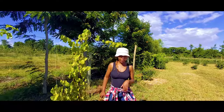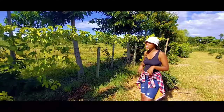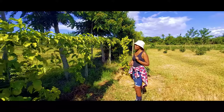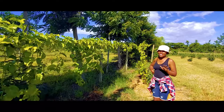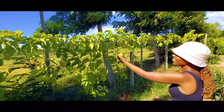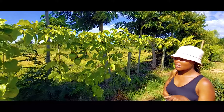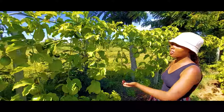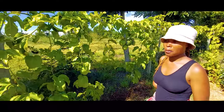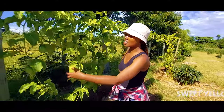Let's keep moving. If you have an answer, feel free to leave it down in the comment section, please. I'll really appreciate it. Guys, remember this one, as I was telling you, if you see the flowers, it says that the fruits are on the way. They are here with us. Look. I have not yet tasted these ones, so I'm really waiting to see how they'll taste, because I've never tried this type of passion. I think this is sweet yellow, maybe. We'll see.